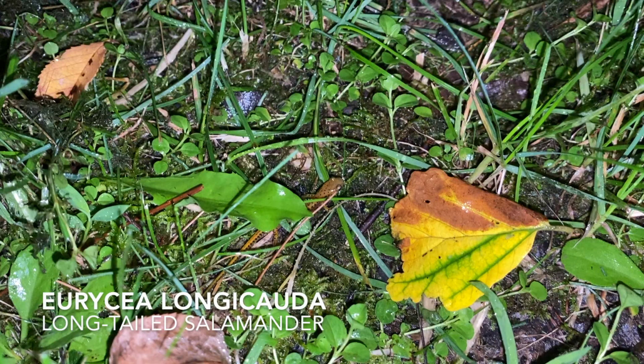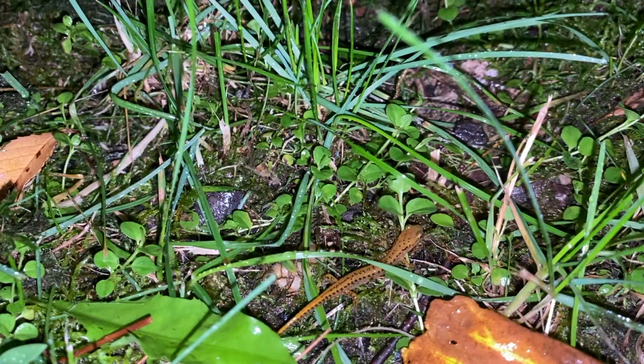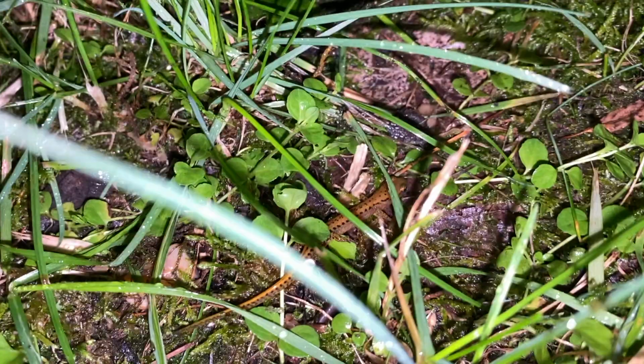So here we have Eurycea longicauda, or the long-tailed salamander. This here is just a small juvenile, but this species is very easy to identify because of the black markings that it has all the way up and down its body and the very long tail that they possess.